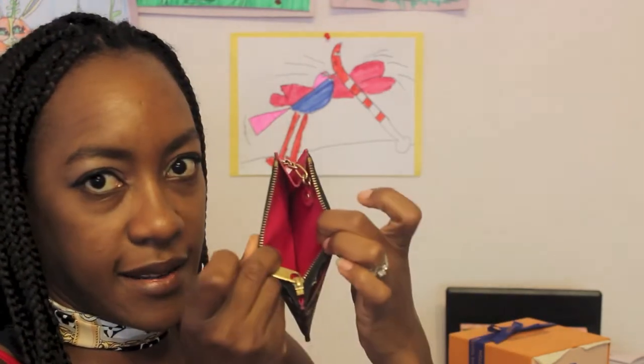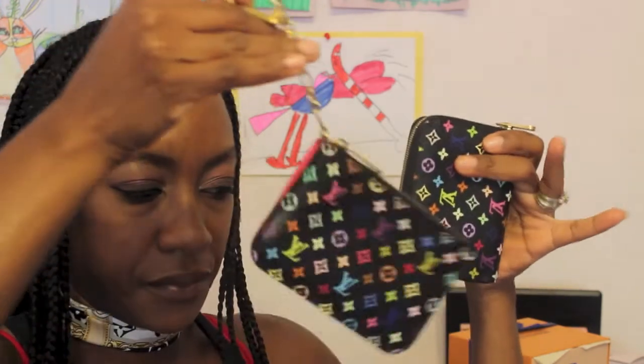And another piece to go with the whole multicolor theme is the multicolor zipper wallet in clay, which is a pop of color. So it has an outside here and an inside there. Like I was saying, these are not available on the website anymore, but if you dig around on the pre-loved websites, you can find these. They always pop up on Fashionphile.